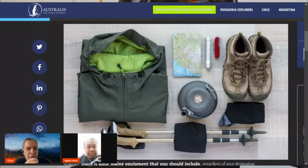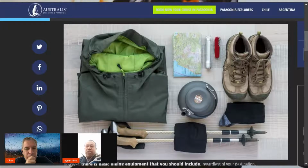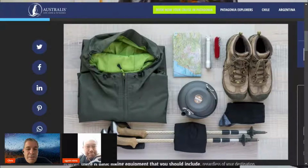And how many pairs of thick socks would you advise people carry? For a 25 day trek, it's better to carry 6 to 7 pairs. Sometimes when we do the trek, there will be rain and they may get wet, and they have to change in certain places. So they would change their socks during the day. Yes.